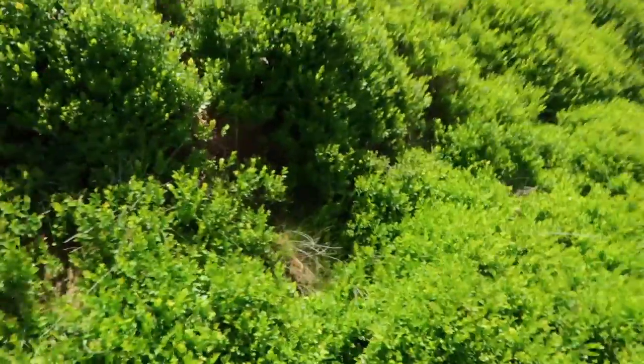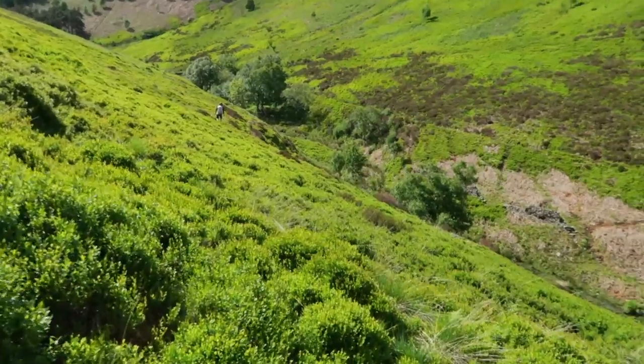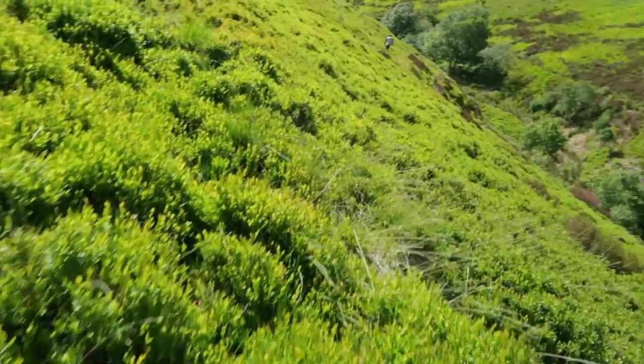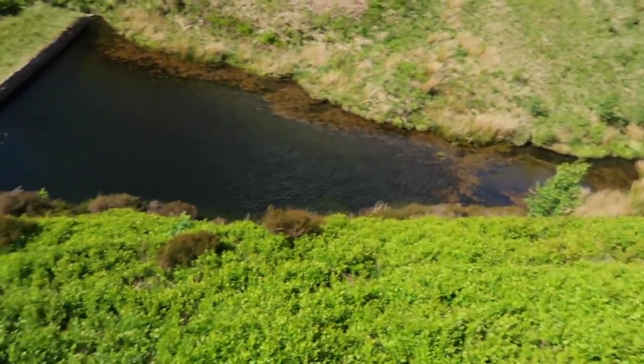The colours are amazing. Look at the colours of this. The different shades and textures of green. It's quite sublime. I've come down here and there's this.